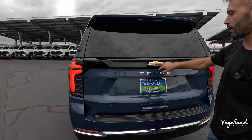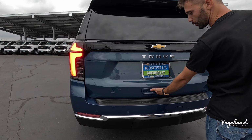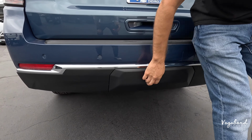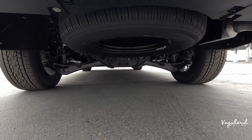Tahoe chrome, Chevy bow tie, high gloss black trim, a backup camera right over that Roseville Chevrolet license plate, and then we have the button here to open up the tailgate. Further lower, this is the cap for the 8,400 pounds of max towing capacity, bumper sensors, chrome trim, and what's under, we got a full-size spare tire with your exhaust tip on the passenger side.